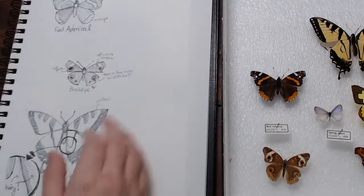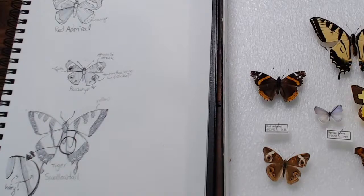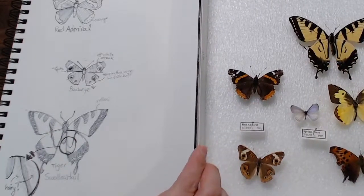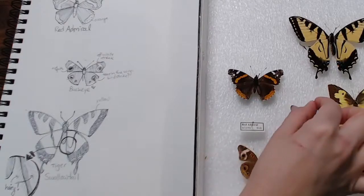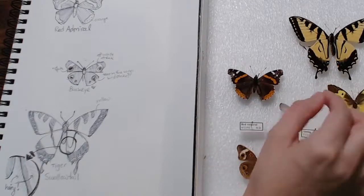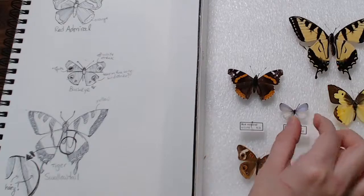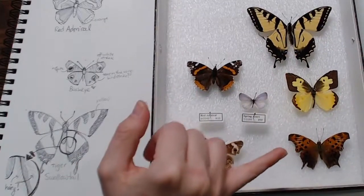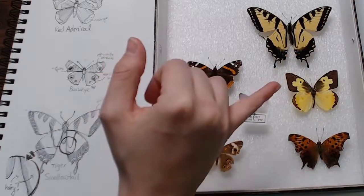Let's sketch in our other butterflies, and then let's pick out some features that we want to zoom in on, and I'll let you guys help me pick that out. The other two, three, I guess, that we haven't done yet are this little tiny spring azure, which we can fit in pretty much anywhere, so I'm not too concerned about that. The question mark, which I love, it's so fun. And then this cute little sulfur.